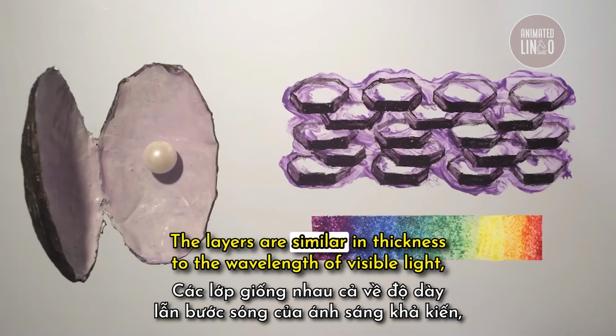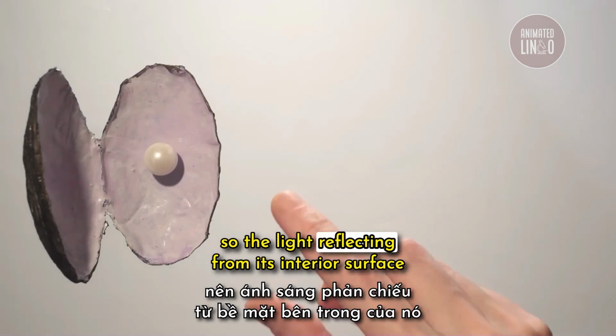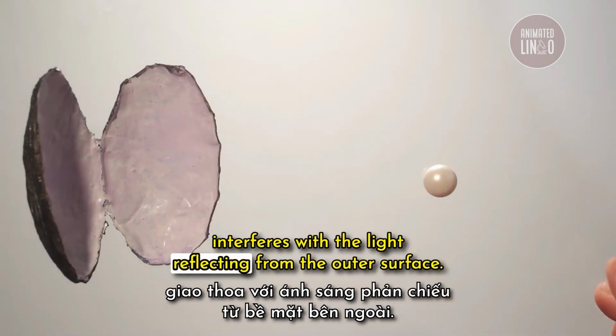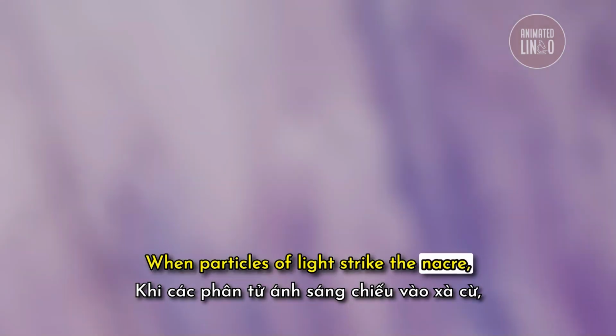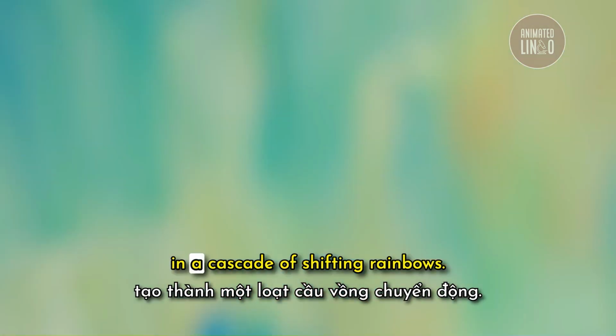The layers are similar in thickness to the wavelength of visible light, so the light reflecting from its interior surface interferes with the light reflecting from the outer surface. When particles of light strike the nacre, they bounce around its multi-layered crystalline structure in a cascade of shifting rainbows.